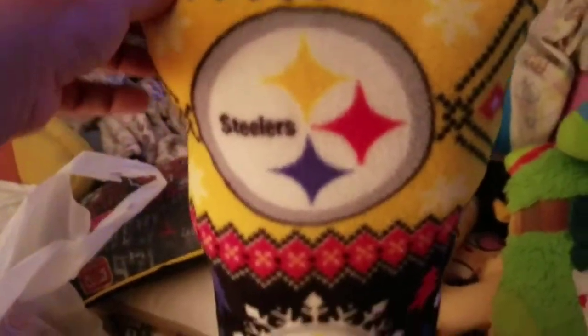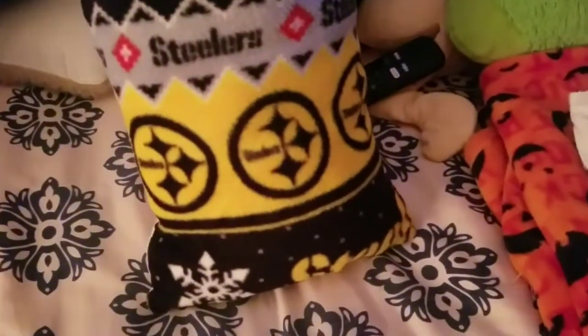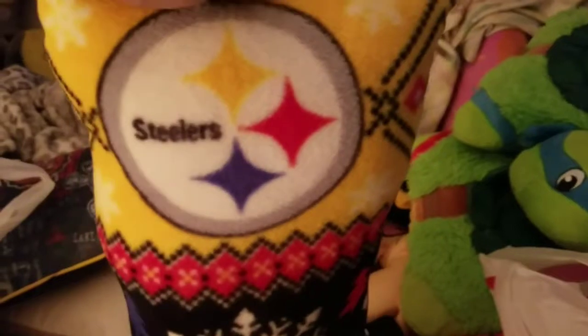But here is the Steeler pillow I bought for the holidays. This was $10 as well. Really like the design on this. Really like this too, the back of this. So yeah, for $10, I thought that was worth it. And that is pretty much everything I picked up at this year's Steel City Con.